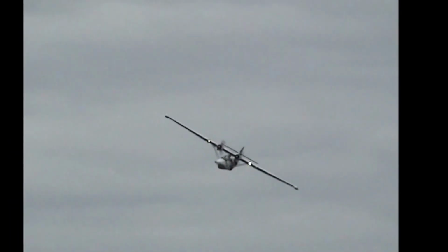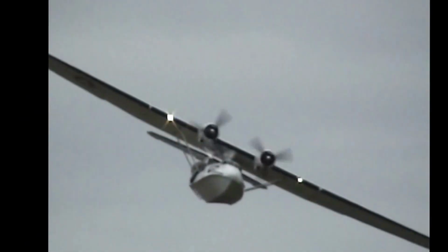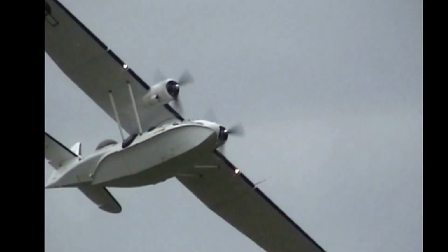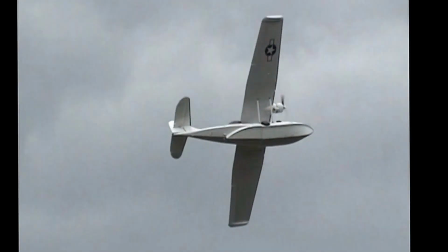The design was further developed after that, and the XPBY-1 prototype of the patrol bomber variant took to the air in May of the following year, entering service in October of '36.